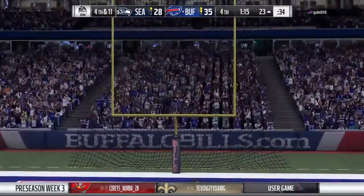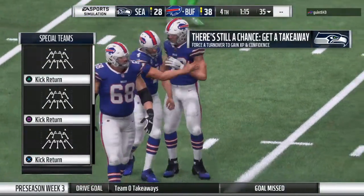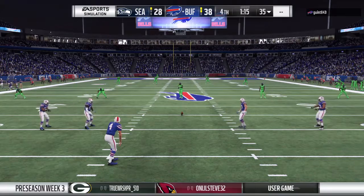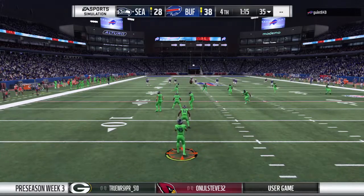And the 10-year vet knocks it through the goalpost. And that will push the lead up to double digits now at 10. So barring something extraordinary, something crazy here in the closing stages, that field goal should just about put this one on ice. Brandon, this will be a great win for them. The better team's going to win this game, no question about it.